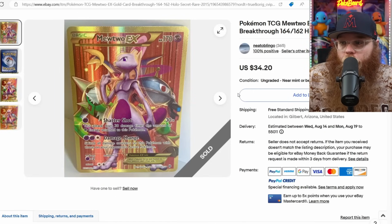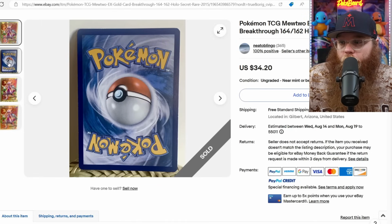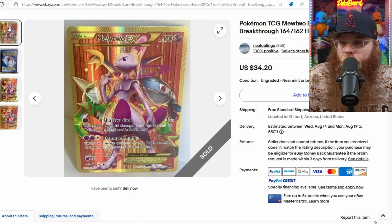I mean, look at this card. I'm upset because I'm actually looking for this card also, and this just sold for $34.20 and it's in pretty good condition. I would have bought this for 35 bucks. Awesome card though, seriously. So this is a sold listing on eBay.